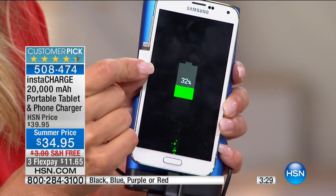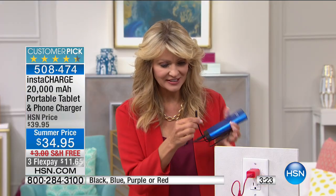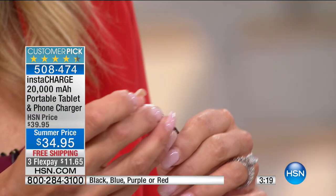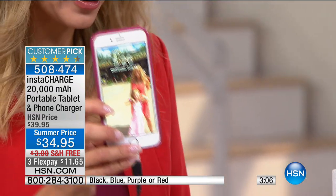Right. Now, what's really cool is you go from charging your Android device. Watch how this works. This little guy pops out. This little end goes right onto the adapter side here, and you can't do it incorrectly. It doesn't go in the wrong way. And then guess what? Now we've just turned this into an Apple charger. So how cool is that? It's that simple. It's that easy.